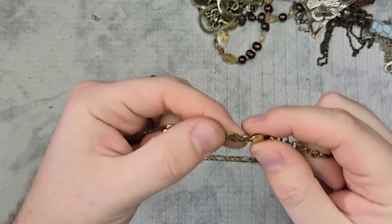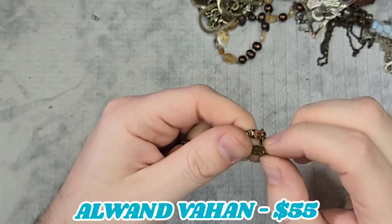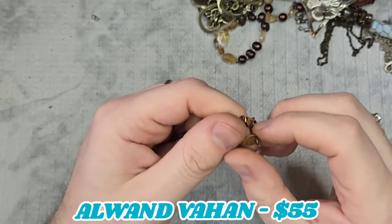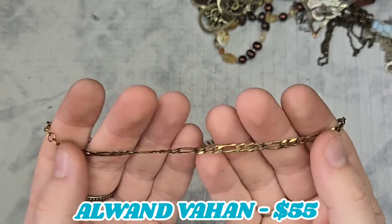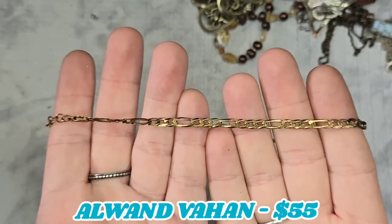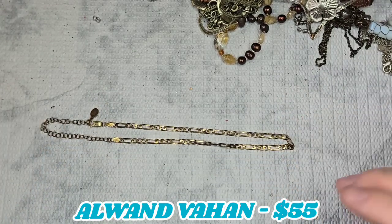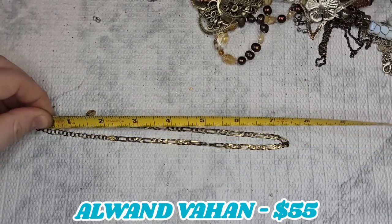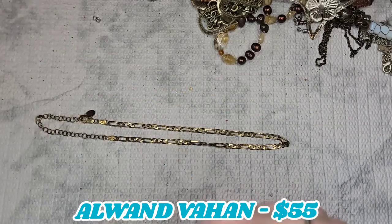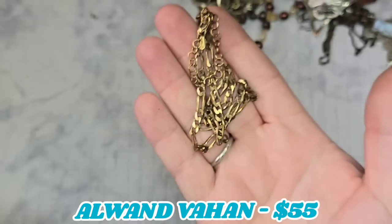Okay, let's see. This is marked Italy 925, and it's actually marked with a brand, AV925 Italy, and we have this really nice Figaro gold vermeil chain. So that is a nice little length on there. Let's get a length on it. It's on the shorter side. It's 15 inches with the extender, or 12 inches without the extender, so 12 to 15. And we will have a price on that on the screen, but yay, more sterling.